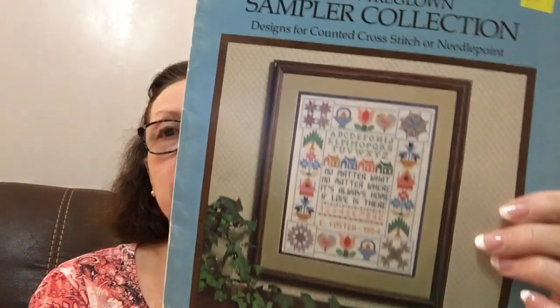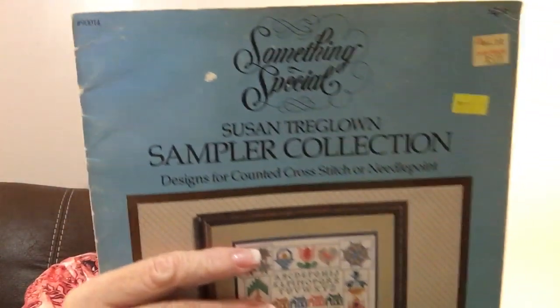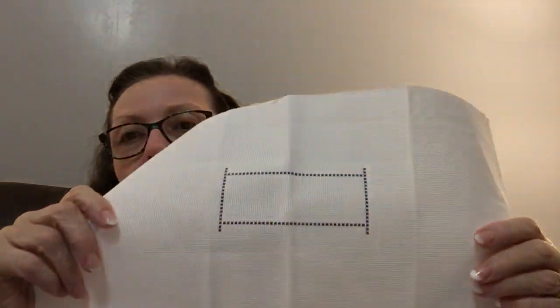It's a sampler collection, and this is the sampler I'm doing right here. I'm using DMC. This is an old book. I got this from a local store that used to sell these. Like this one, I paid like half price, like $1 or something for this. But these are handwritten, and I don't see a date on here, so I'm not going to waste time doing it. But this is all I got started on that one, and it's on an Aida with DMC, of course.